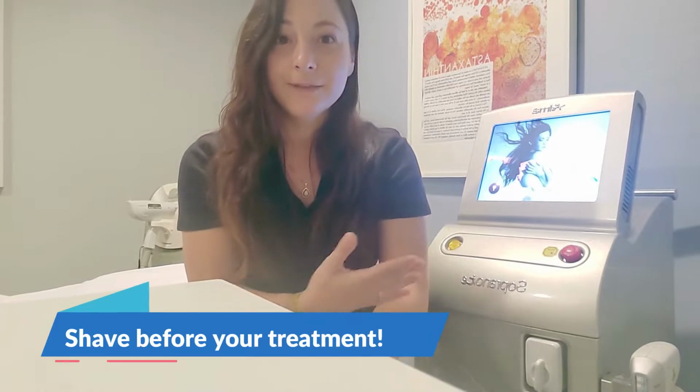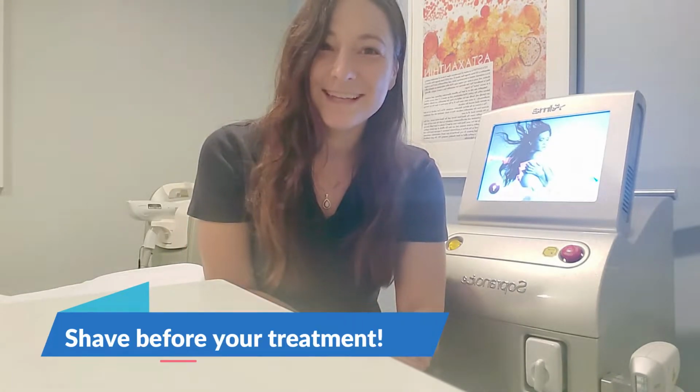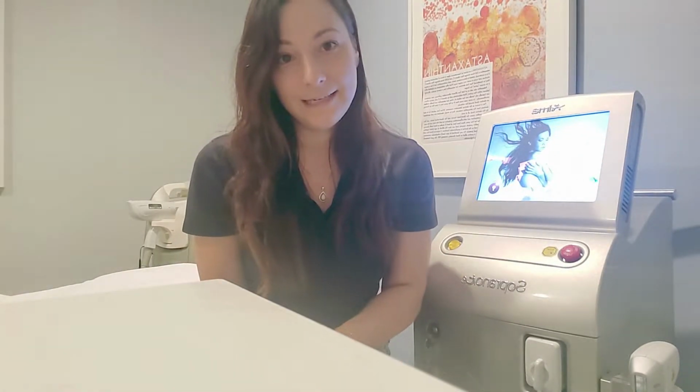When you are getting a laser treatment, you need to make sure that the hairs are very short. You don't want them to be long or sticking out of the skin too much, because then they can be singed a little bit by the laser, and then that's when you start to smell it, and it can irritate you a little bit as well because it is kind of like a little bit of a burn. So the closer the laser is to the skin, the better treatment that you're going to get.